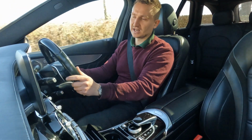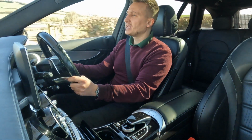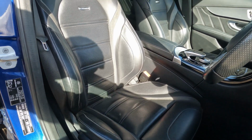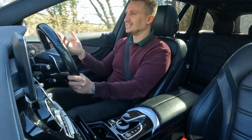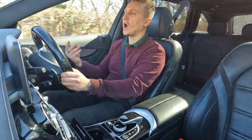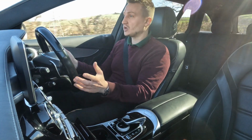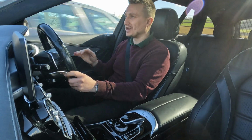It's not the most exciting name, but it is a lovely colour to have, and because it is the AMG and the C63, you do actually get proper leather. So in their ordinary road-going cars such as the C220 diesels or the C250 petrols, any of those that aren't the AMG, they do what they call an Artico leather as standard. It's an artificial leather. It looks all right, it feels all right, but to have the real leather, to have the real deal, it is nicer.